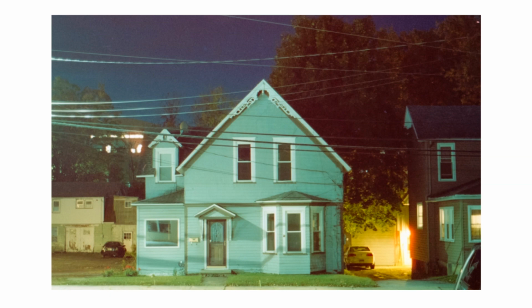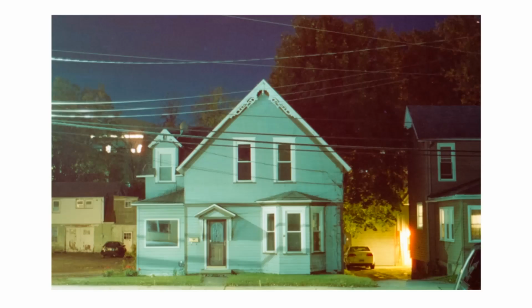Okay, let's move on. This one I like. It's a little overexposed, and I think there's too much of the, what do you call those things? Power lines? I think there's too many power lines in the way of the house. But other than that, it could have been a pretty good picture.